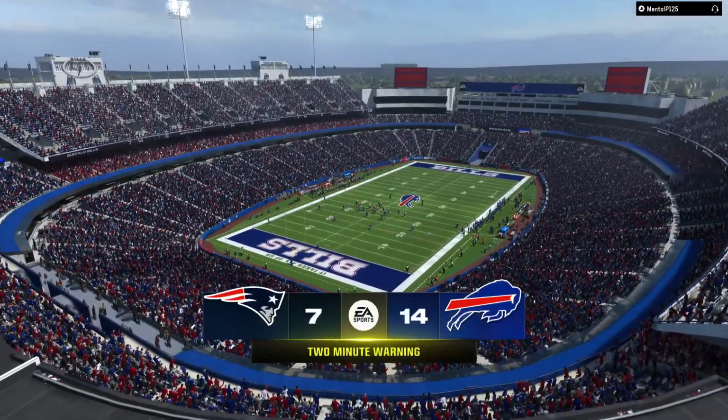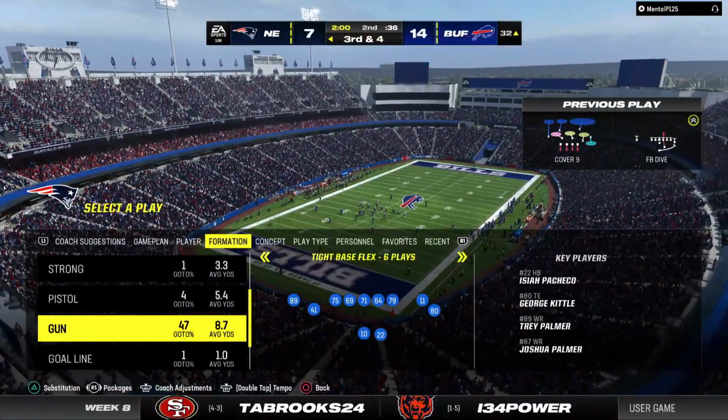We've hit the 2-minute mark of the 2nd quarter. 14-7.